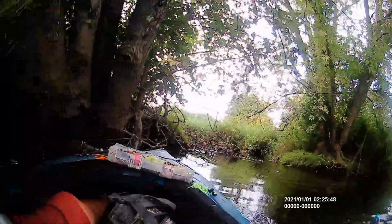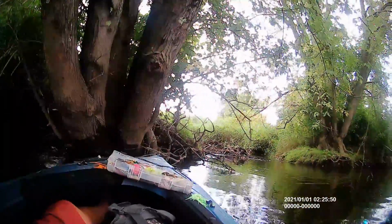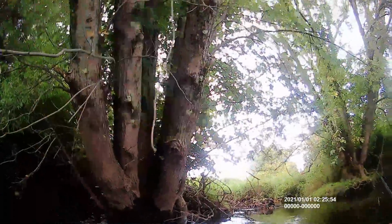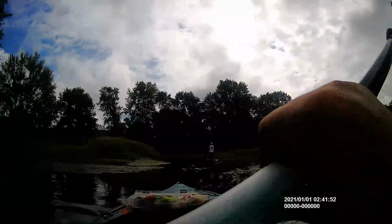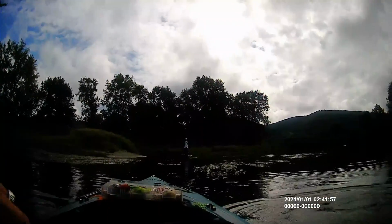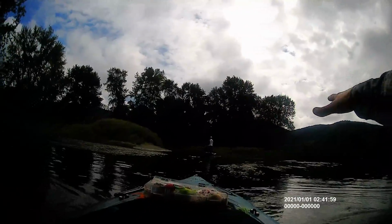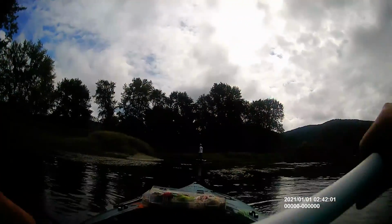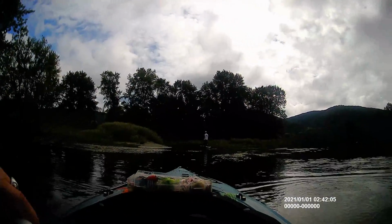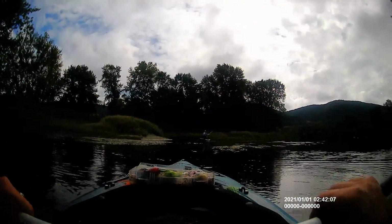Oh! Whoa! Missed a nice pike. I think it was a pike. All through the Housatonic, you have streams that come in. You have deltas where it gets shallow and then deep again. And then just all kinds of weeds. Here there's a lot of milfoil and there's a lot of pickerel weed.